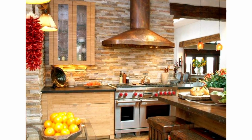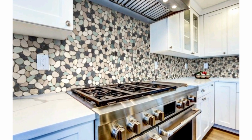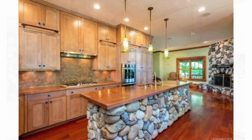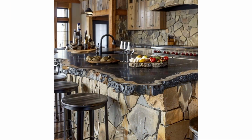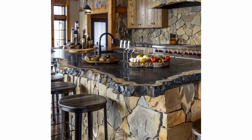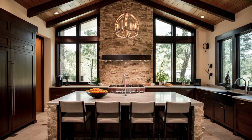Designer idea number 3 is the use of natural rough-cut stones. Using rough-cut stone for backsplashes and walls adds texture and natural beauty to your kitchen. Typically used for exteriors or fireplaces, this material brings rustic charm and earthy elegance to your kitchen.